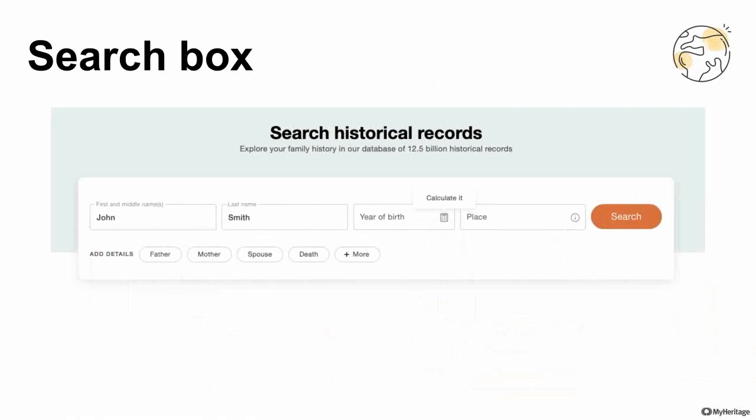I can add a year of birth. I can just click on the calculator and calculate it if I don't remember exactly when this person was born. So you can say that he was at a certain age at a certain year, and it will calculate in which year he was born. If I start typing a year, I can decide if I want to have an exact search or if I want to have a range of years. Let's say that I'm not sure that this John Smith was born in 1904. He might also be born in 1902 or 1905. So I can just expand the search and make it within plus or minus 5 years, for example. I will get results that have a year of birth that is not only this specific year. And I can type a place, and the same goes here. Once I start typing, I can see the advanced features.